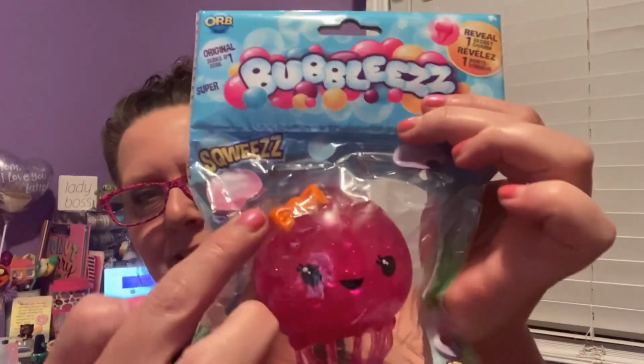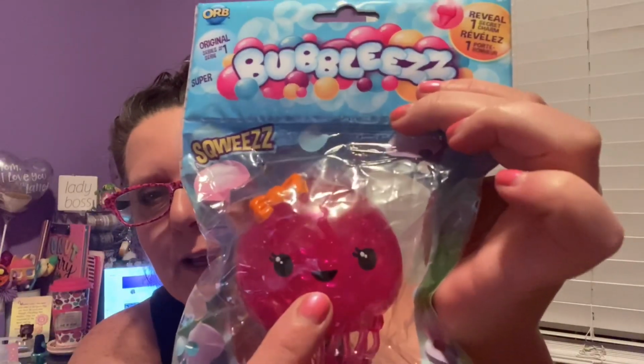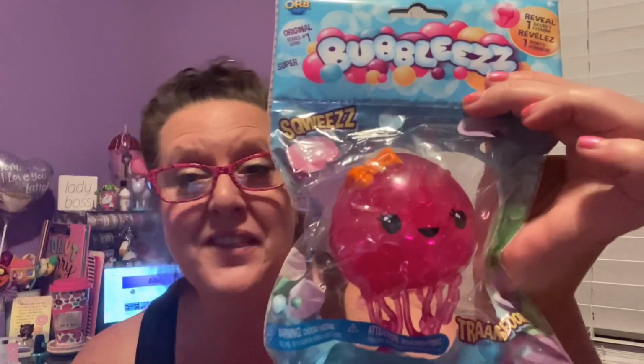So here's the little bow. Look at that face. And then these little, so that makes me think it's a squid. So I thought these were super cute to tuck away for friend mail, for just because mail.